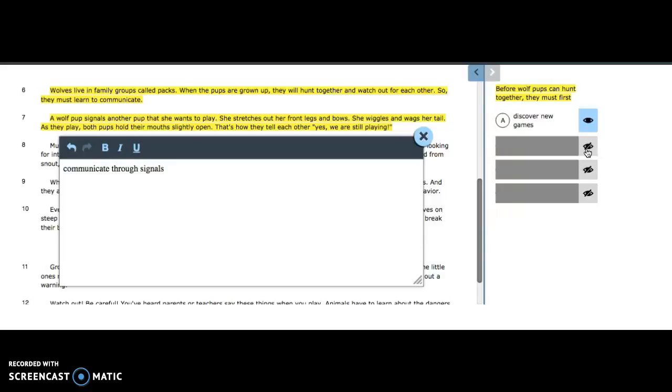Okay, let's look at answer choice B. Before wolf pups can hunt together, they must first learn to use signals. That kind of matches what I was thinking. It's not exactly what I have, but I think it's pretty close, right? Learn to use signals, communicate through signals.